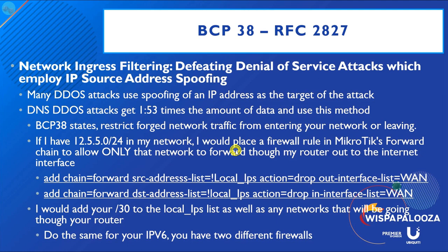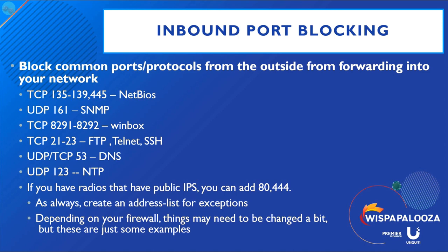Now, inbound port blocking. This is kind of a controversial topic. We actually had some issues with this when net neutrality was enforced. And now that the FCC and such are looking at net neutrality again, it definitely can be an issue.